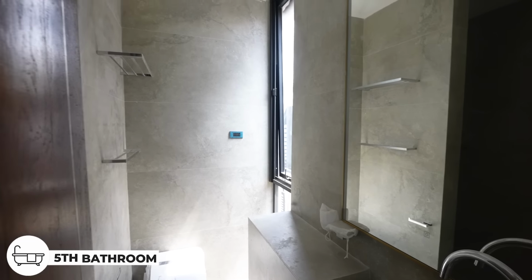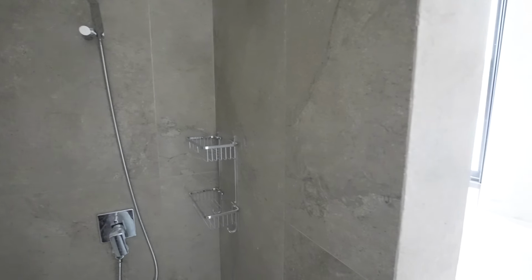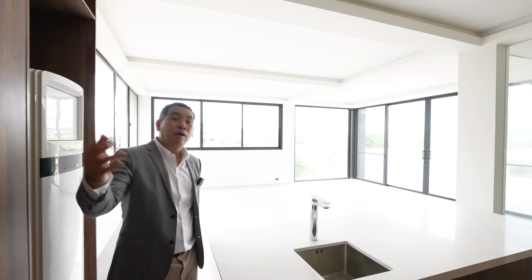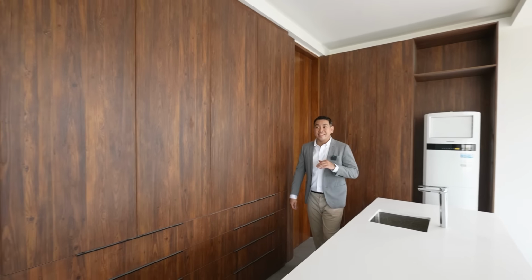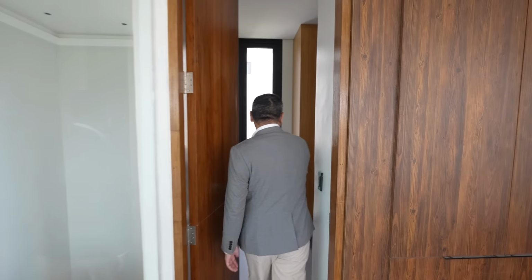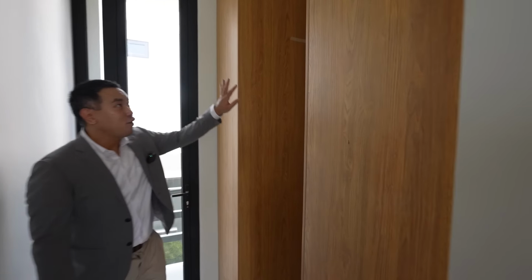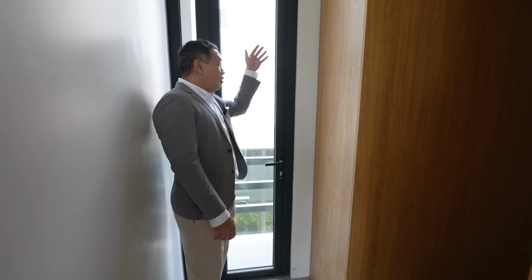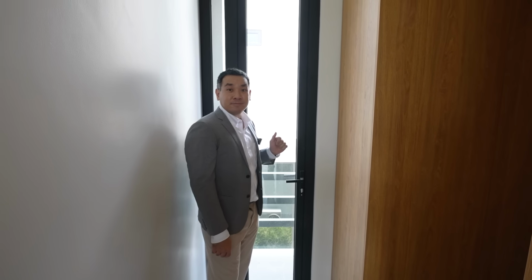On the left side, you have the shower area. This shows that this area can be maximized as a bedroom. And as an entertainment area, this is also an excellent powder room space. And then on this side, you have a pantry room. So you have additional storage here, and then this leads out to an access area for the condensers of the air cons. Okay, let's head on back.